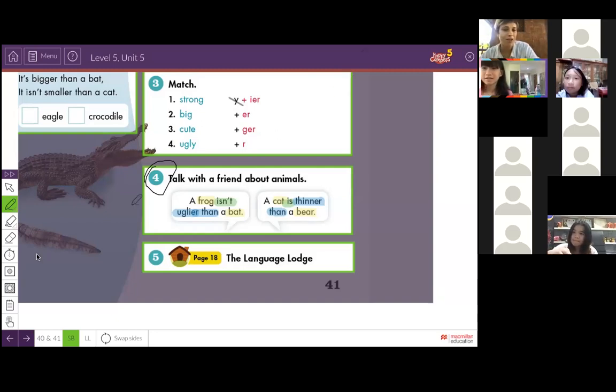Hey, Cam, you put it in the chat. Perfect. That's great. Butterflies are cuter than dogs. Absolutely. Let me hear you say that sentence out loud. Butterflies are cuter than dogs. Very good, Cam. I'm so proud of you. Yes, butterflies are cuter than dogs.